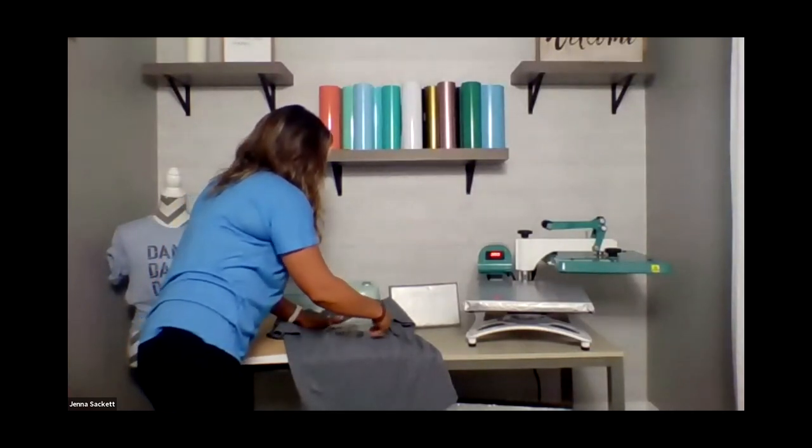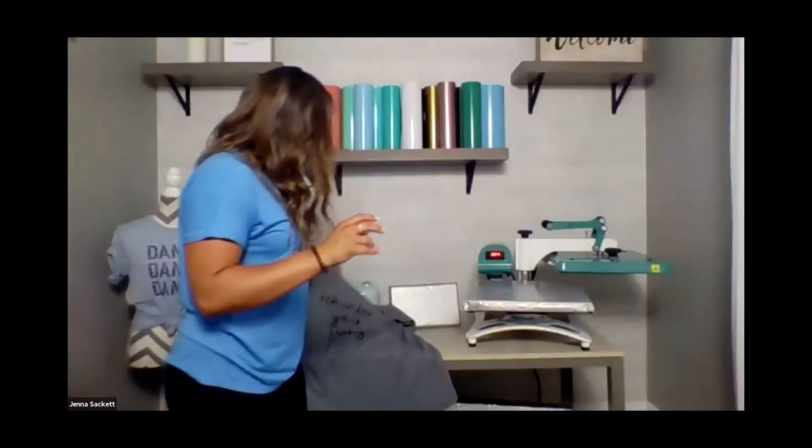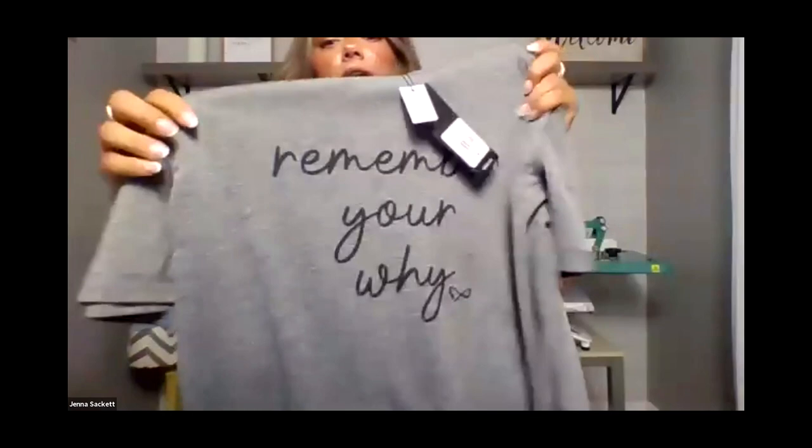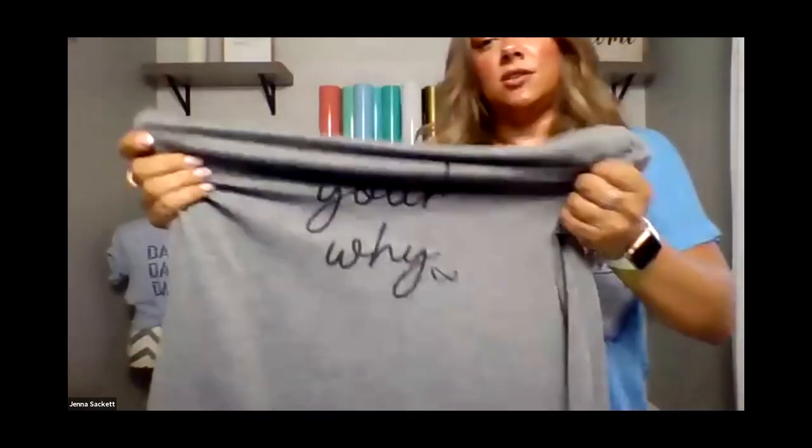All right, so this is a warm peel. Anytime I work with Premium Plus, I do let the adhesive cool just a tad. The reason that I do that is because if I were to tear it right away while it was still hot, it is so stretchy that it will distort it. So I do let it cool just a little bit. And then I peel that carrier. All right, and let's show you the stretch.